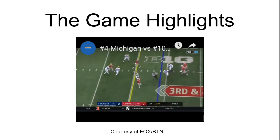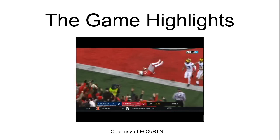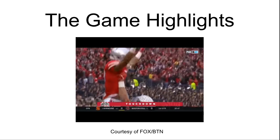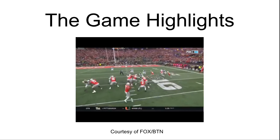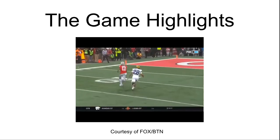3rd and 4, Haskins. Oh, look, it's Olave, and he runs for a touchdown. Terrible defense by Michigan on that play. It's 7-0 Ohio State. Then it's, as you can see, the same play again. Just a breakdown on the defensive end right there.